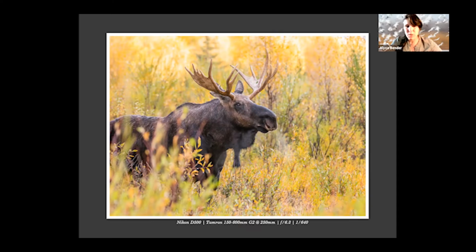So understanding those behavioral traits helps you get better images of moose than if you were just to stumble upon them. In this case, I had camped in this area for about a week and followed this moose for several hours, about an hour and a half before he got into this position where the sunlight was coming up through the trees and backlighting all of these wonderful fall colors. And he was there. It was a cold morning. Obviously, you can see his breath. But because I knew where to look for him and I knew what time of day to look for him, I was able to create this image.